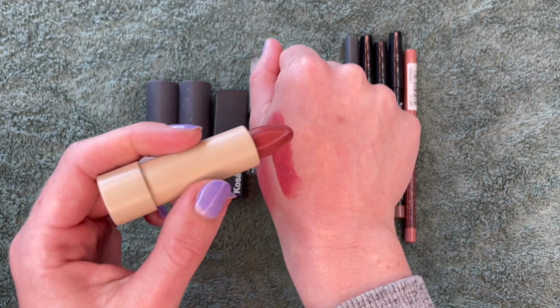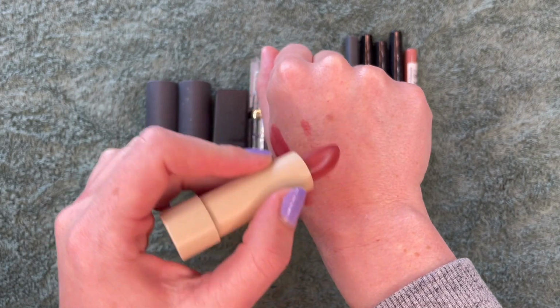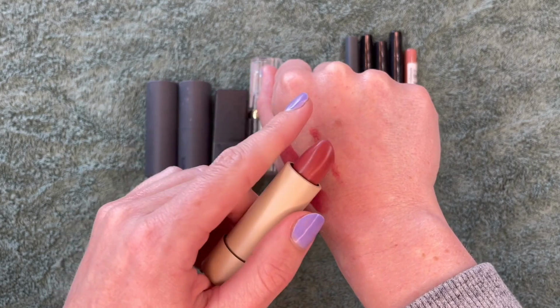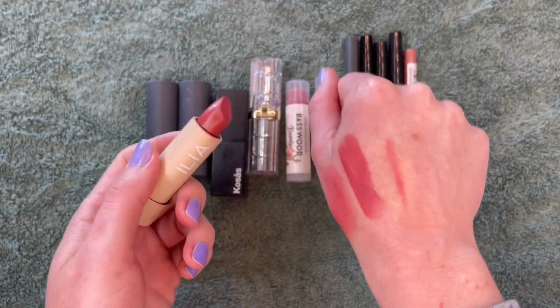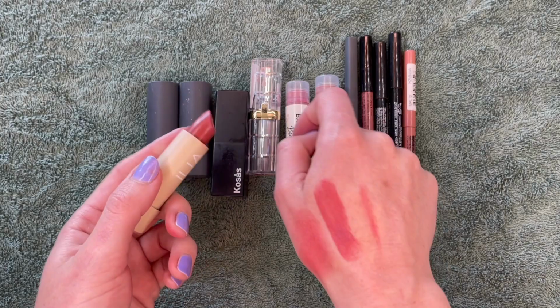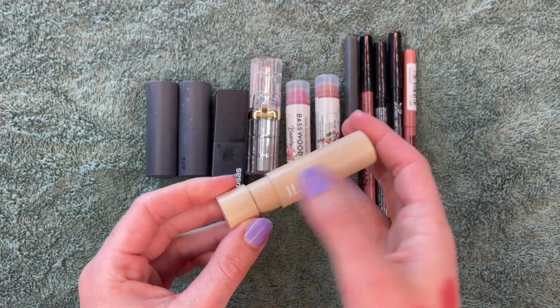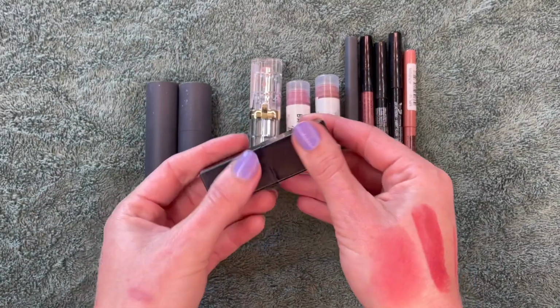This formula is so stiff, you can't just drag it across your lips for a little bit of a blotted effect. You see how it just leaves a streak of color. My other lipsticks that are more creamy don't do that. This is just so stiff. I really didn't like it. Same issue with my Kosas lipsticks, actually.